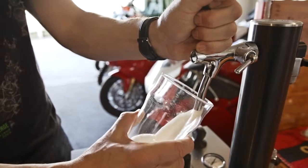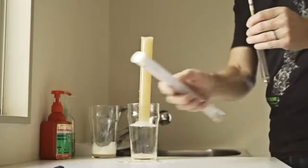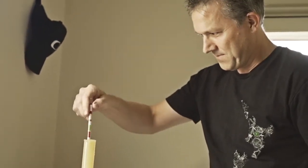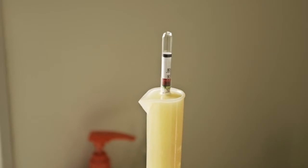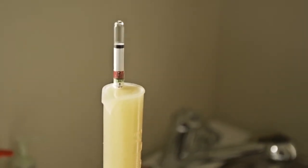Okay, so what I'm doing here is I've taken a sample, I've degassed it, and I'm now measuring the specific gravity or density to determine the alcohol content, and whether or not it's actually finished fermenting. So here we're getting a reading of about 1012, which is a little bit higher than we would expect. However, we added another half kilo of dry malt extract, which is why it's a little bit higher, so we're happy with that, and we're now going to go to the cooling process.